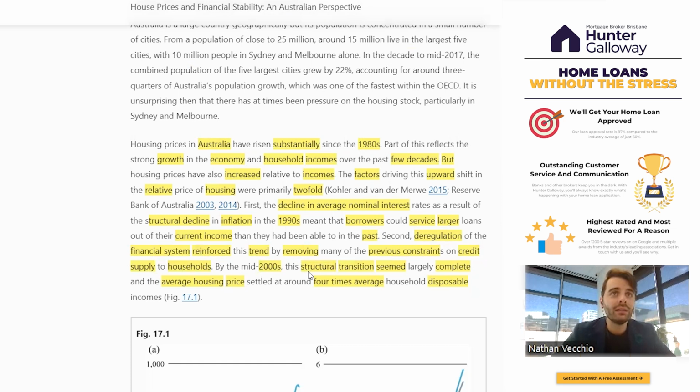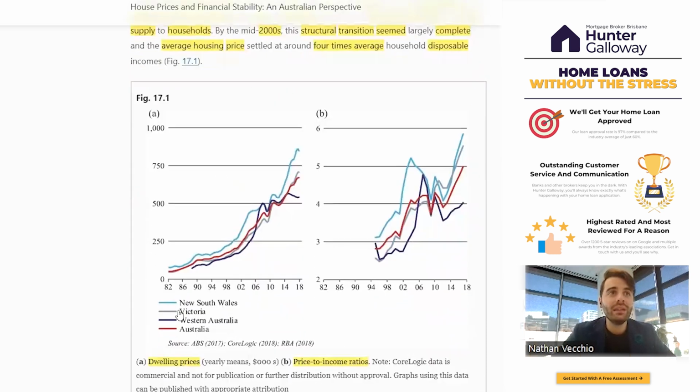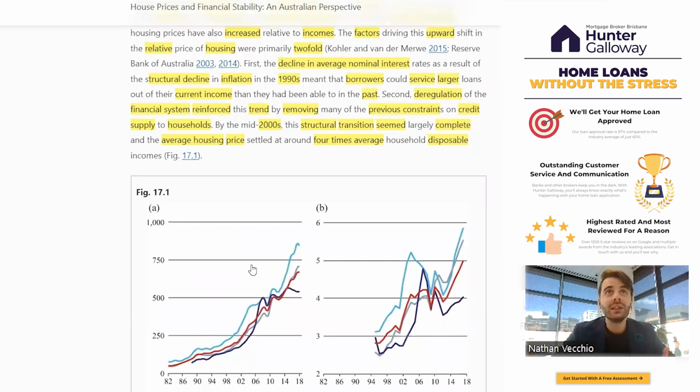So by the mid-2000s, this structural transition seemed largely complete, and the average household prices settled at around 4 times average household disposable income. Now, let's have a look at this graph here. We can see dwelling prices. So in 1982, dwelling values were in the $40,000 mark for Australia. This red line is Australia. We can see over the years, as those two things have changed, interest rates reduced, regulation eased, values in turn had a big change.